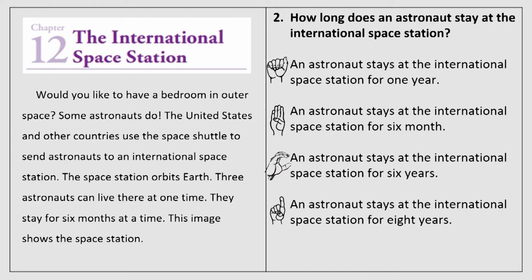Question number 2 is, how long does an astronaut stay at the International Space Station? Is the answer A, an astronaut stays at the International Space Station for 1 year? B, an astronaut stays at the International Space Station for 6 months? C, an astronaut stays at the International Space Station for 6 years? Or D, an astronaut stays at the International Space Station for 8 months? Take a moment now to check back in the text for your answer.